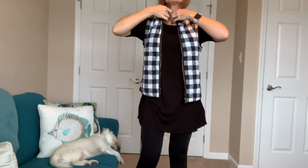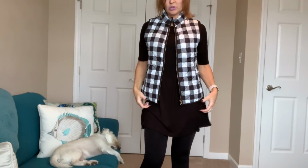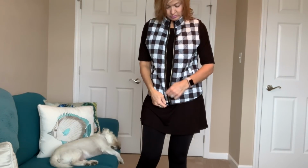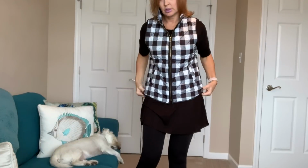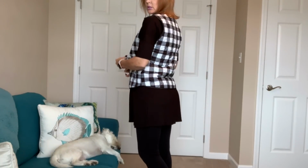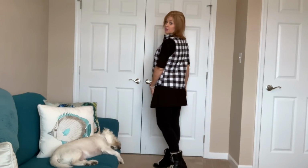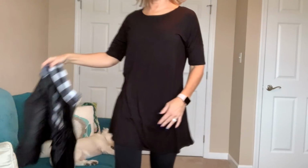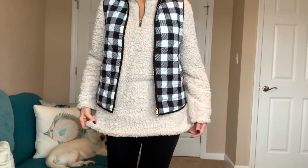And then here is the vest, which is cute. I don't like it with this top at all, but it fits. I've got some extra room, so maybe I'll try it on over top of the pullover just to see how that looks out of curiosity. Because it's a cute little vest. All right, let me try it with the pullover real quick. I'll be right back and that'll be the final outfit. Okay, last outfit.